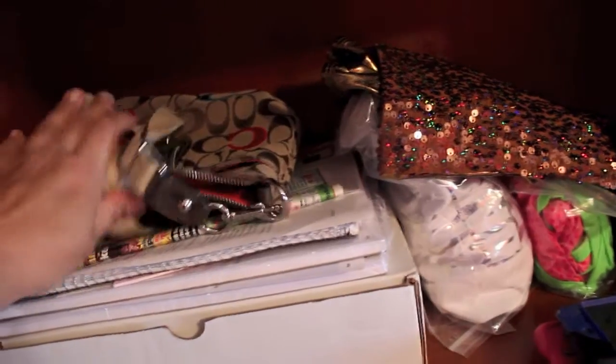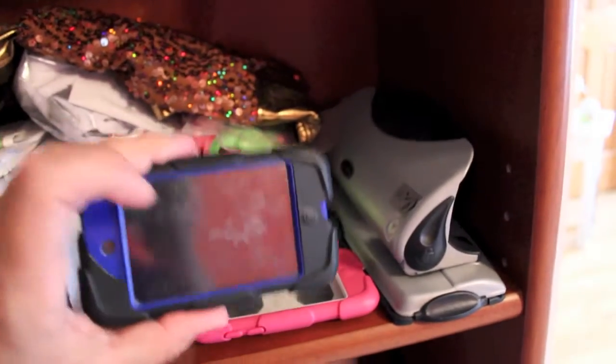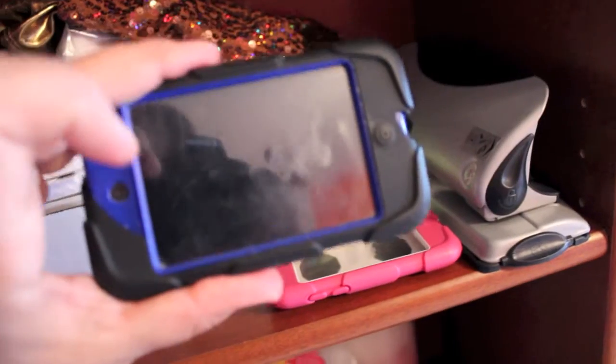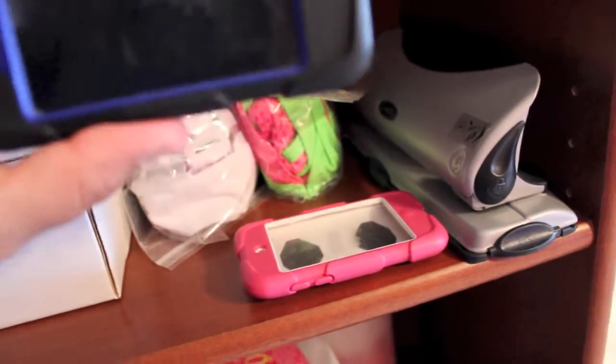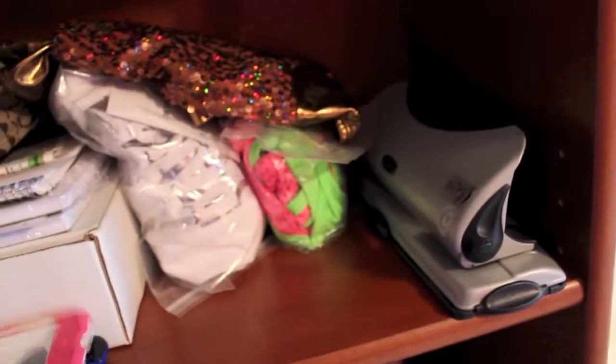We have my Coach purse that needs to go upstairs. We have Carly's dance costumes, the jazz, the hip hop, and tap, and these should be up in her room. We have Chase's iPod, which was missing since a couple days after Christmas, and I found it in his shorts drawer the other day. We have the case to Carly's iPod because she's using a different case right now.